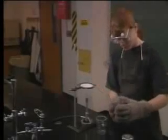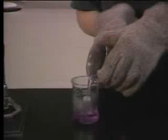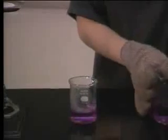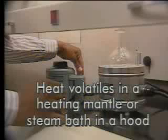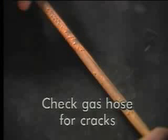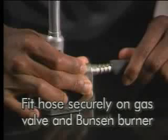Handle everything as if it's hot if you've been using a Bunsen burner. Glass and metal look the same when hot as they do when they're cold. Heat volatile organics in a heating mantle or steam bath in a hood, not over a Bunsen burner. Check the gas hose for cracks. Make sure the hose fits securely on the gas valve and Bunsen burner fittings.